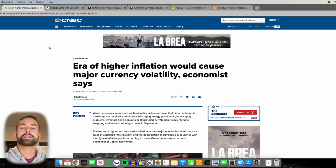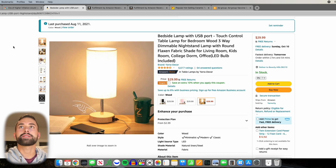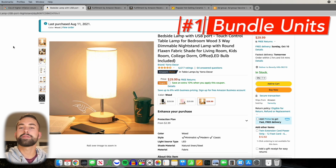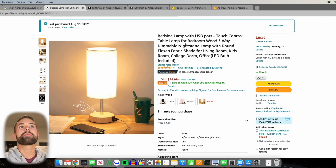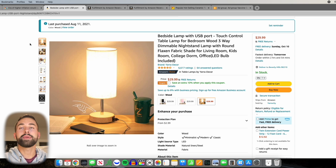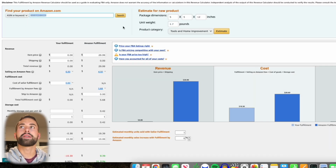So the first thing I'm going to start out with today is a way that we can actually increase our profit margin, and that's to actually bundle our units of whatever product that we're selling. So for example, these are 2 light lamps that I actually have on my desk right now as I'm showing you. And we're going to run through a quick example so you can understand how you can actually increase your profit by bundling items. So for this example, this lamp, it's $29.99. Very common. And when you do buy these, for me at least, I bought 2. I think it's very common to buy units of 2.